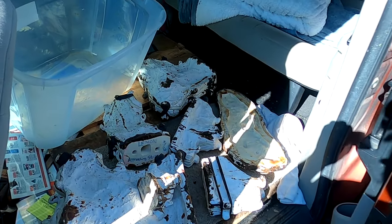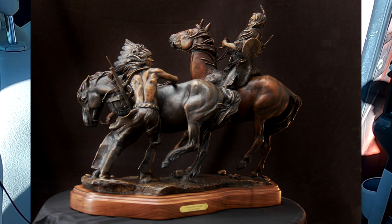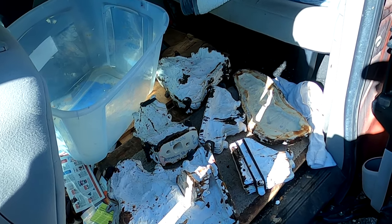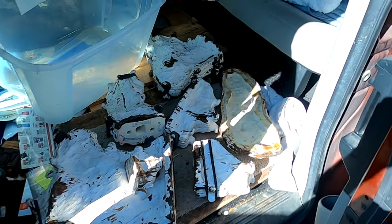All right, that's the molds, and an approaching storm. And I'll be taking those to the Foundry and delivering them. They're really heavy.